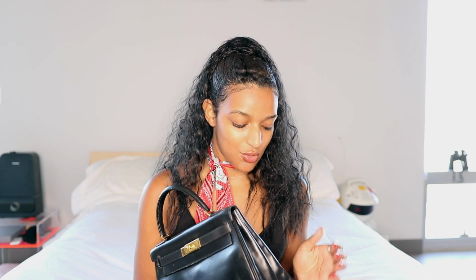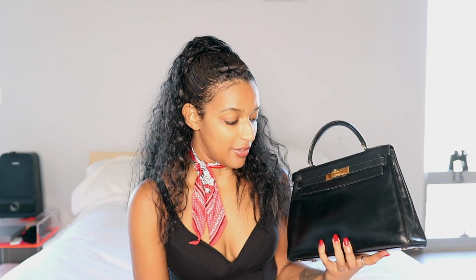But this one was a lot less expensive than purchasing a Kelly that was made in the 2000s, 2010s, anything like that. This one is truly vintage, and it's box leather too. Box leather is one of the leathers that tends to scratch a bit more easily. It's one of Hermès's first leathers, from what I understand.